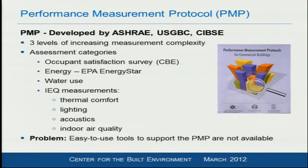You may have not heard of this performance measurement protocol, the PMP, which was developed by American Society of Heating, Refrigeration, and Air Conditioning Engineers and some other groups here. And this is becoming kind of the standard of the industry of how to do these assessments in a standardized way. So it embodies measuring at 3 levels of complexity, from a very simple level all the way to a research level, which is highly intensive instrumentation that you need for that.